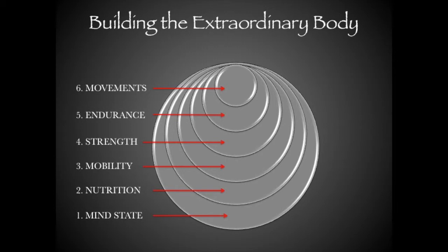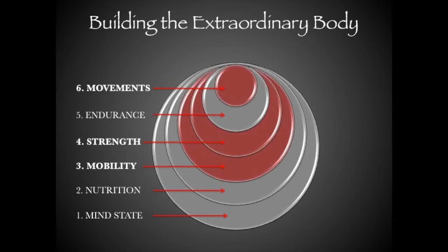In other words, it's easy to just jump to movements and say, oh, I want to learn a backflip or whatever. But be honest with yourself. Is your head in the right place? Do you have the strength to do it? And do you know what you're going to do if things go wrong? That being said, I wanted to dive a bit into 3 of the tiers, specifically mobility, strength, and movements. Because knowing all of this, I've designed a class that addresses those elements, and I wanted to show you how I put it together.